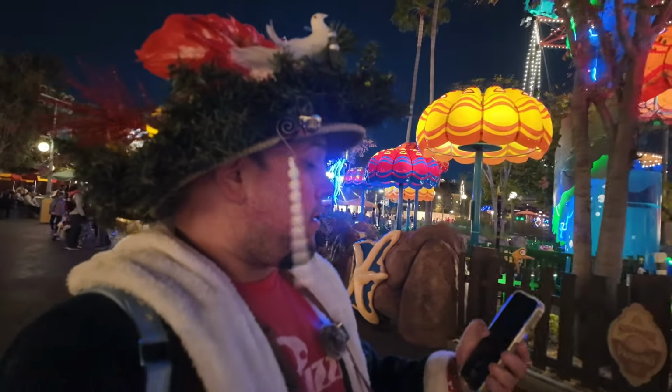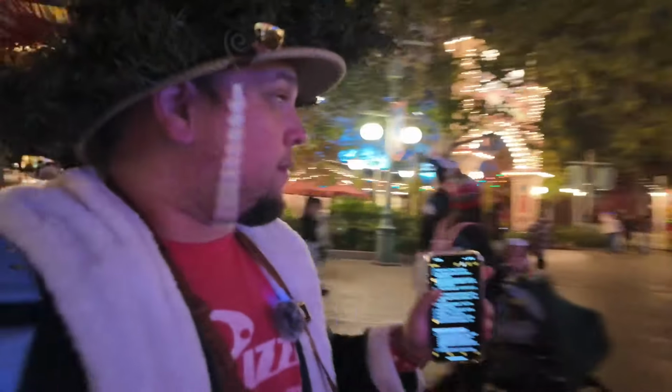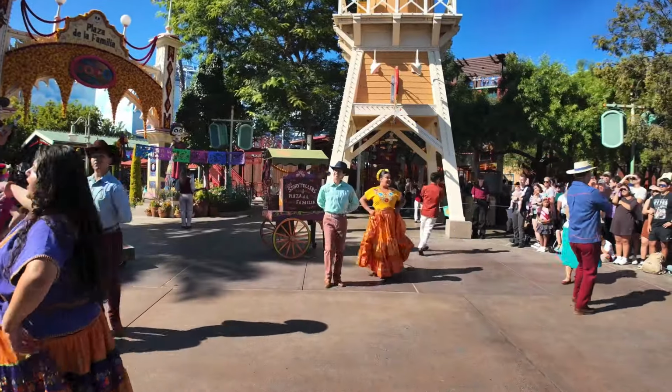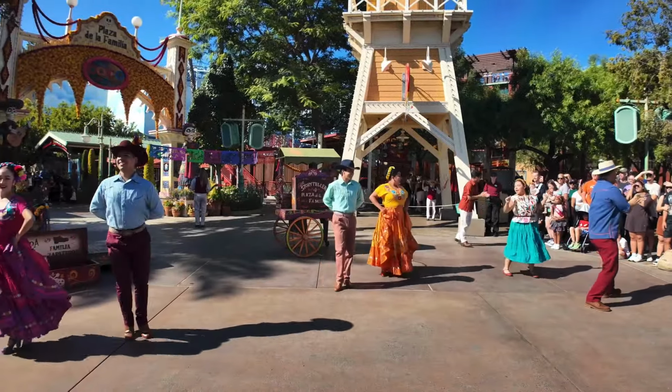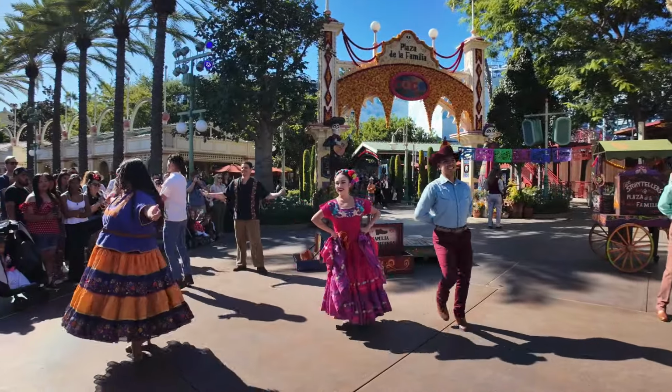So on the weekends, Viva Navidad performs, and on the weekdays, the new show, what's it called, Mirabel's Gifts of the Season, is going to be performing instead. And it's going to be very familiar, like when you think about the Coco show that happened during Día de los Muertos, you know how it was right over here? That's going to be the same essence of Mirabel's Gifts of the Season, that show right there.